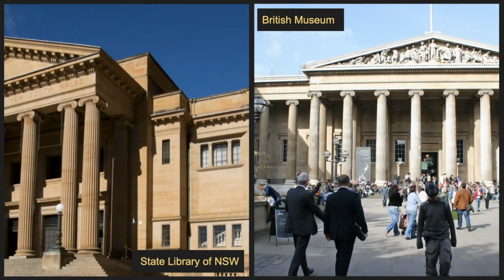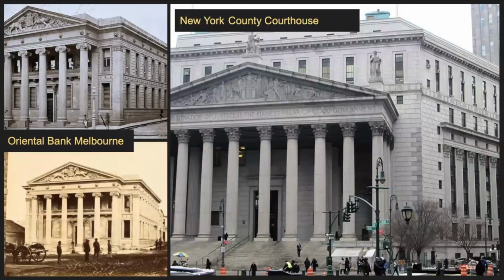Interesting. And I love how our historians use words like established and acquired, don't you? Yeah, it's an interesting use of words, isn't it? Very interesting use of words. And here we have two more buildings of the same or similar style.